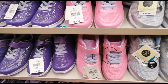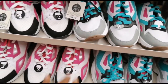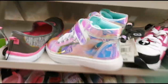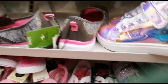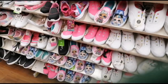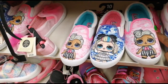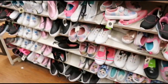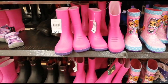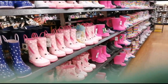Then we have $24.97. Nice sneakers for your kids. I like this one. That's $24.97. This is cute. What size is this? $13.25. Then you have these here for $19. See these? $13. Now is the right time to buy them, because when it's winter, they're more expensive. Shop for winter in the summer.